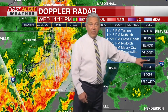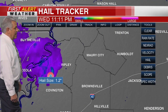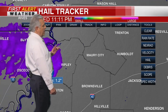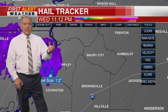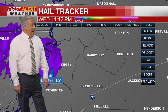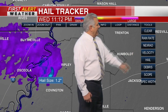Heavy rain, possibly a little hail with this. Look at this. Pretty good hail signature right there on the Tipton-Lauderdale County line. Looks like it is just about 1.25 inches. And that's aloft, so again, we're hitting that at about 1,500 feet. As it falls, there is some melting. So what is reaching the ground is probably quarter-size hail at the least, pea to quarter-size hail. So there is likely some hail in there, but there's also some pretty strong wind in there too.